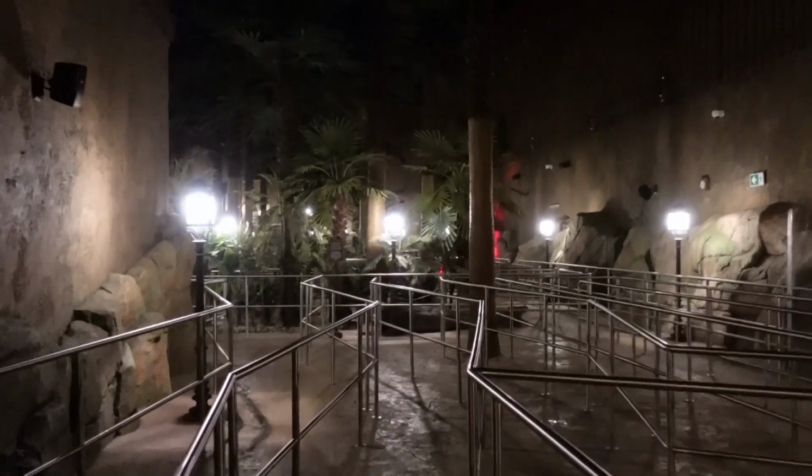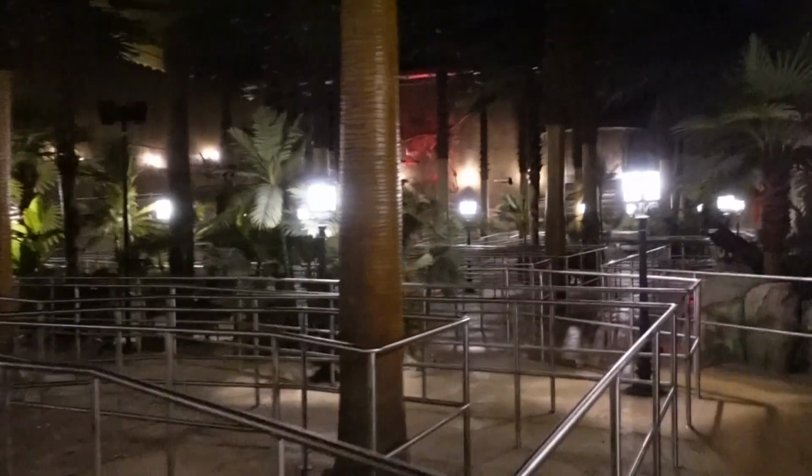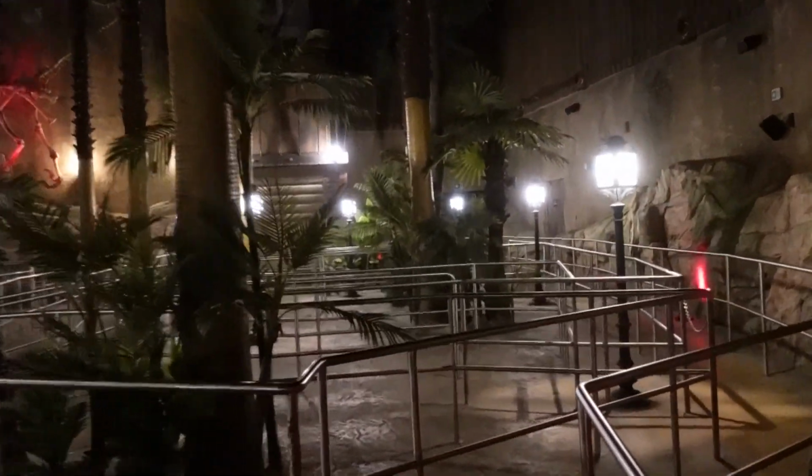Got a bit of theming in the queue here. So if you're going through the jungle, big queue. And no queues, that's good. When I was seeing all the people, I was expecting that there'd be a bit more of a queue, but no, really not. As we go through this way.